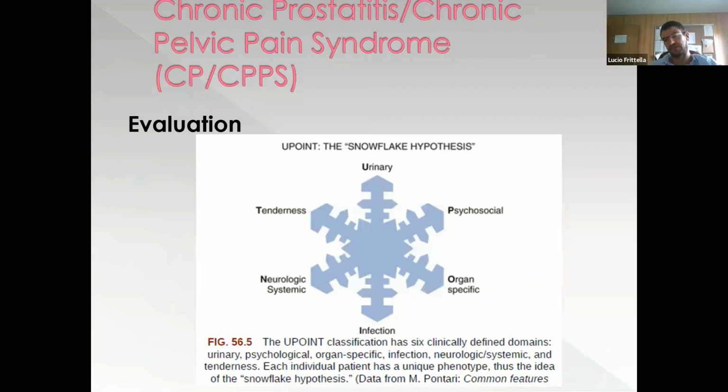So this is what's been devised as one of the ways of evaluating these patients. It's called the U-point or Snowflake hypothesis. So what it has is 6 clinically defined domains, which include all of those pathways that we discussed. And you'll plot your patient on the Snowflake and see how many of those domains he or she occupies, as well as how far out on the domain the patient is. And the more domains that are involved, the higher the likelihood that the patient has a chronic pelvic pain syndrome.